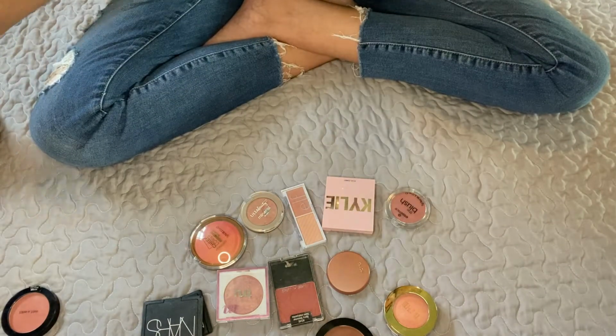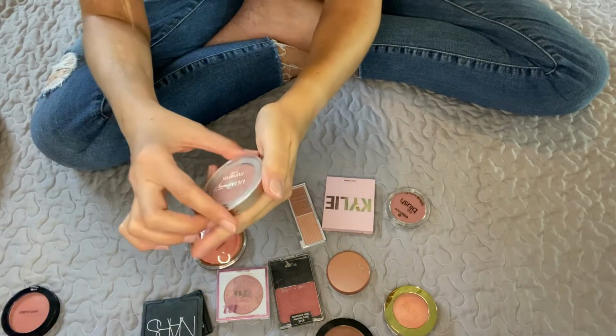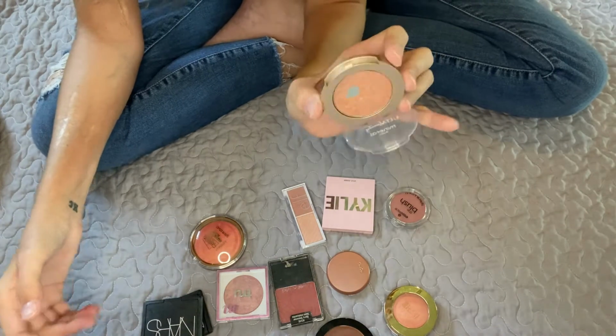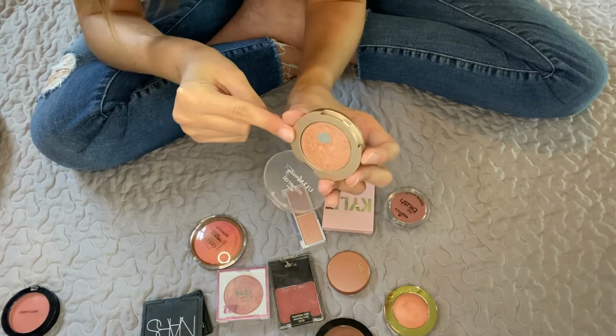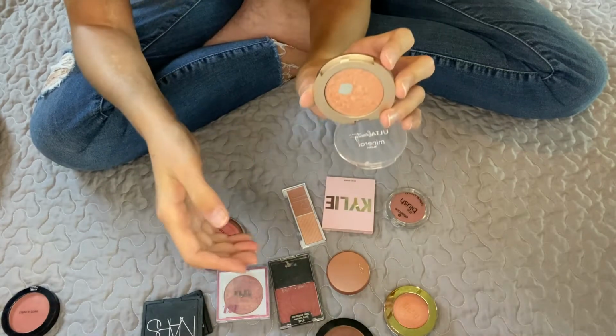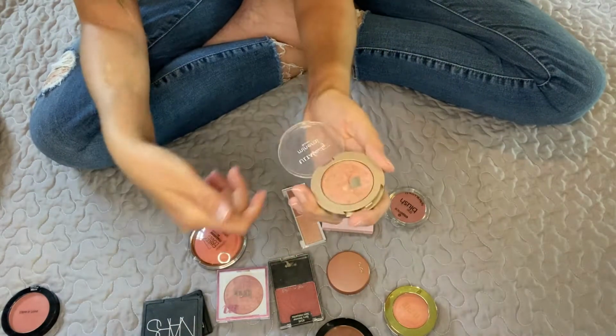Gosh. It's another no-brainer for me. This is another one of my favorite blushes. You can tell this is one of the only products I've ever hit pan on. I should be honest and say this did at one point break. I dropped it and a little chunk broke out, but I didn't get panned because of the chunk. I got panned from using it.